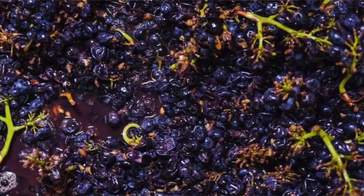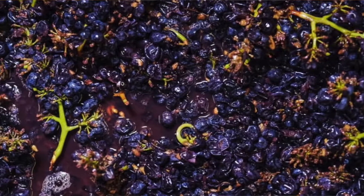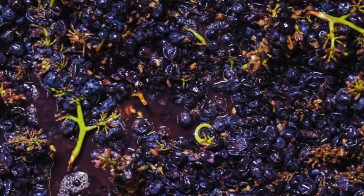Well, when you whole bunch press grapes, what that means is instead of taking the fruit off and pressing that and throwing the stalks away, you in fact throw the bunches, whole bunches, into the press, stalks and fruit and all. Now, if you see the image that I've shown here, this is red grapes, but I've chosen this just so you can see the contrast. The stalks sit in there with the fruit. Obviously with white wine, the juice would be pressed off and taken and fermented elsewhere.